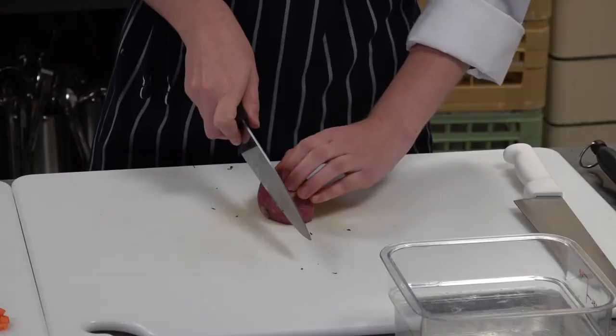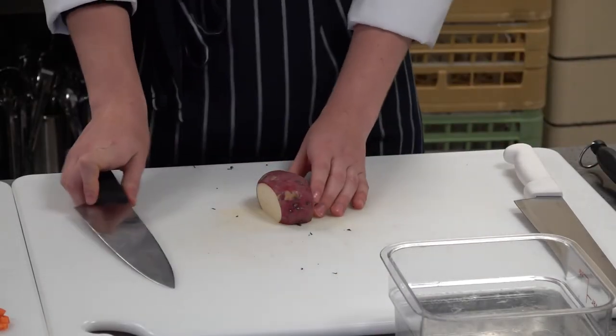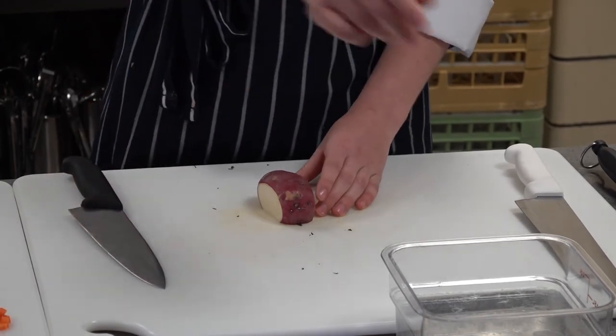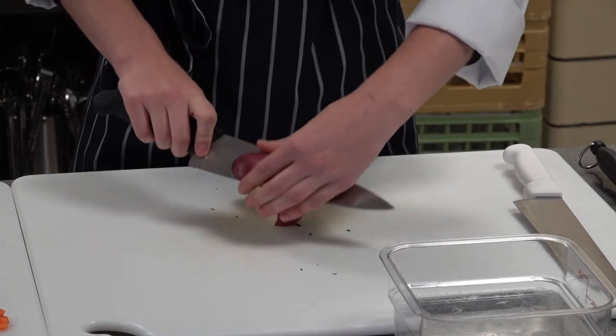And how much lemon in that quantity of water? I did about 3 wedges, squirted in there. It doesn't really take a whole lot, as long as you have some acid in there.